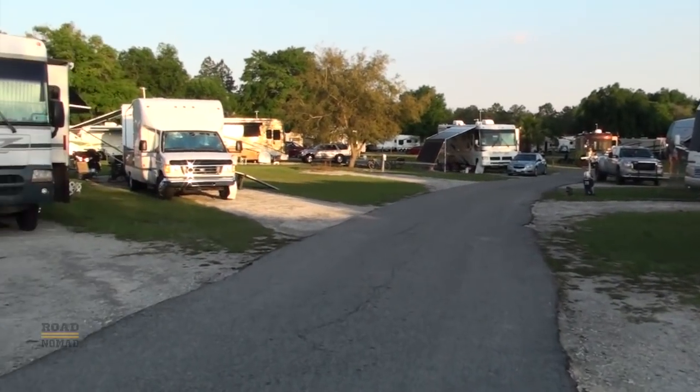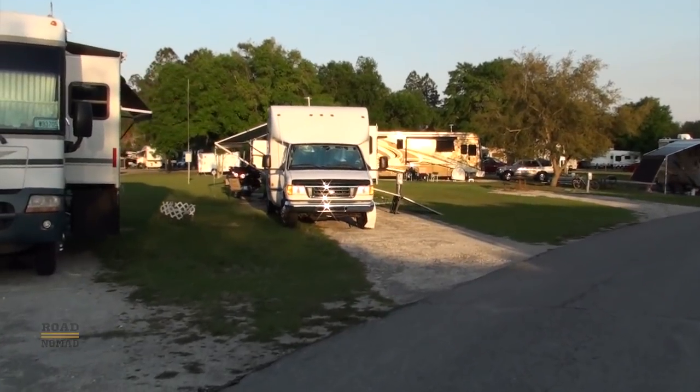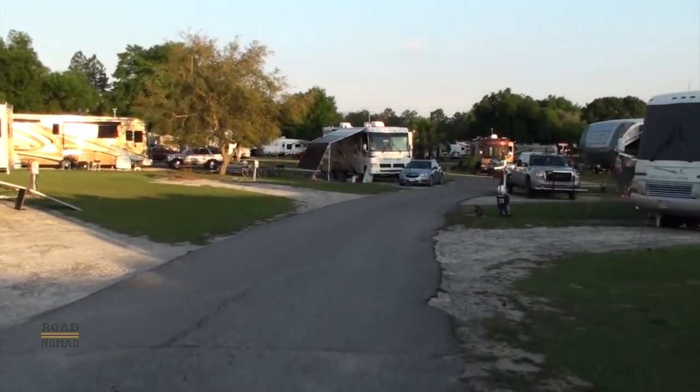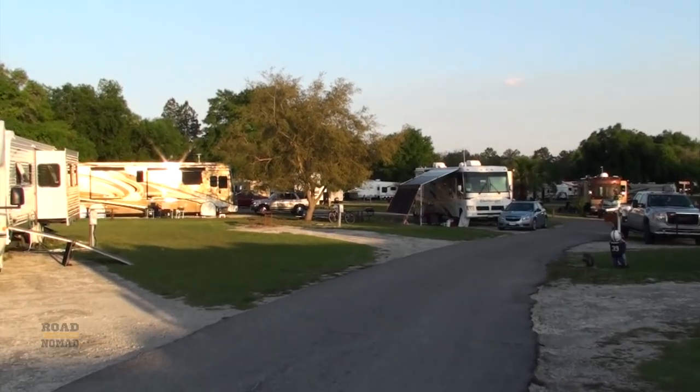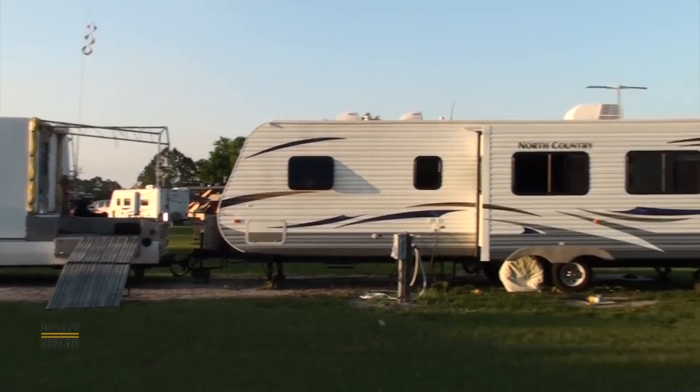We're trying to find our site somewhere nearby. If you see a really tiny trailer, let me know. Yeah, we're there. I found it. Look at it. Okay, that's different.